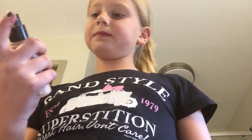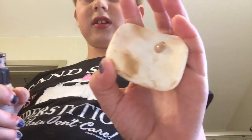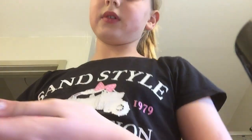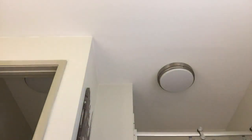So I use this foundation, and it's very beautiful. It's probably not your skin type, though. I'm gonna rub it around on here, and then I do pat, pat, pat. My skin doesn't need too much. Sorry, that's my chair in the background. It doesn't really take too much stuff. I feel like I need more, but it won't do it. Here, look, I'm gonna try again.